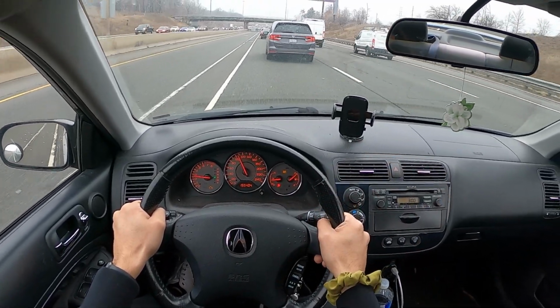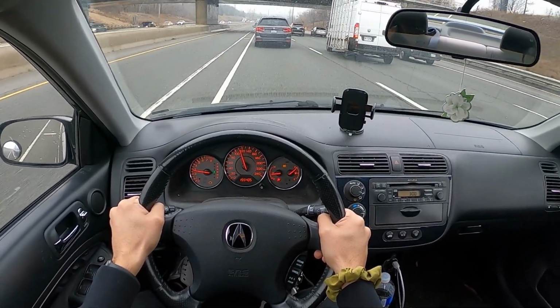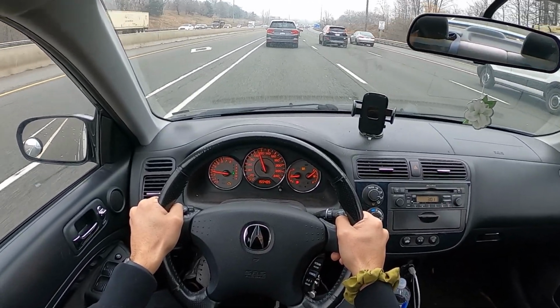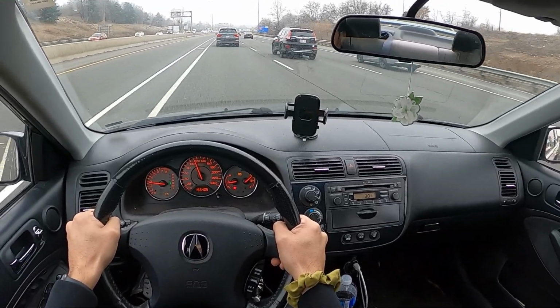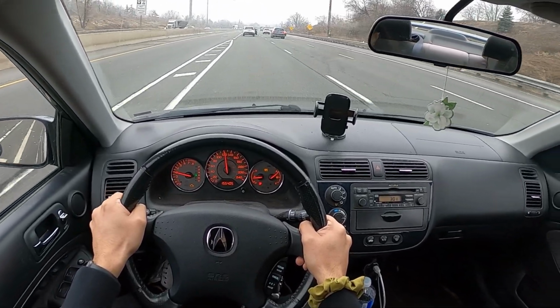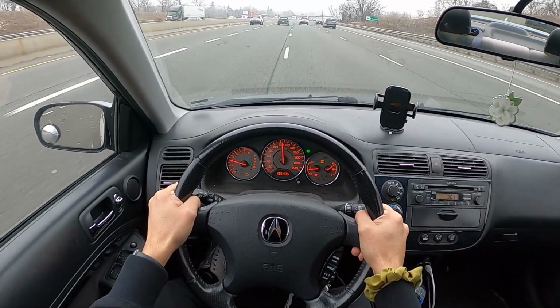The downwards incline definitely helped, but again, you have enough passing power to get yourself in and out of situations, or if you need to pass anybody on the highway. This car does it very well. Wouldn't say effortlessly, I do feel the engine putting in some work, but it does it well enough where you don't have to worry about anybody else.